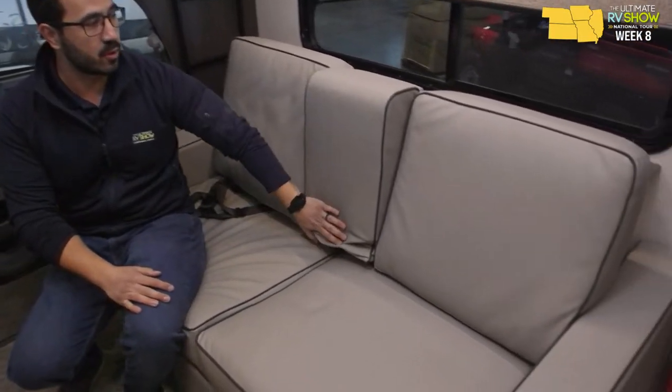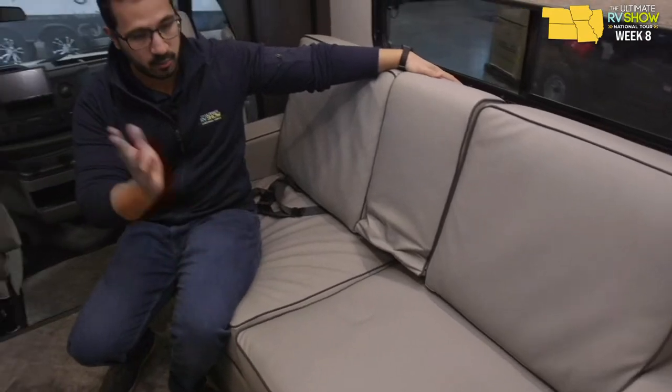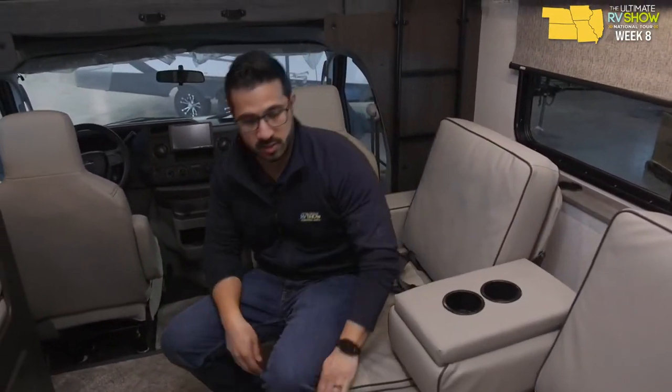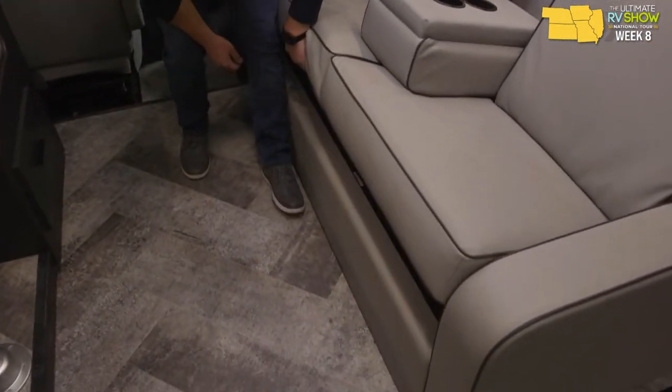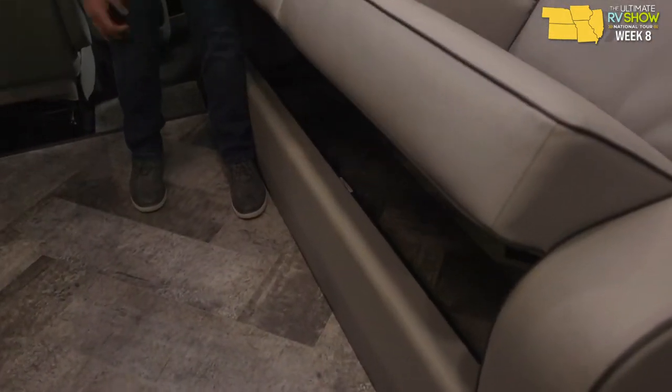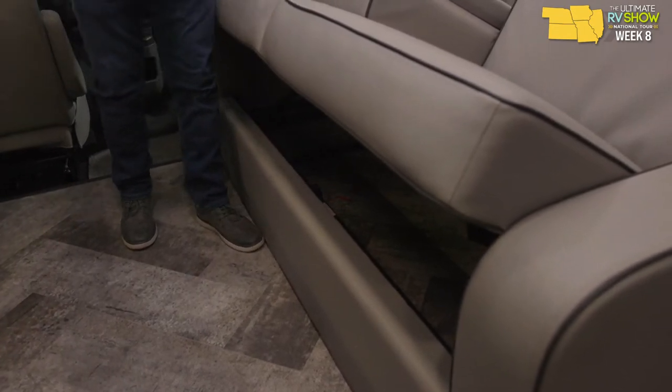This, of course, can fold up like so if you just want it to be a sofa. So if you want to sit here or lay down, you have that ability too. And then if we take a look underneath here, you can see that you get good storage. So you want to talk about some extra storage space, you have it tucked away right underneath there.